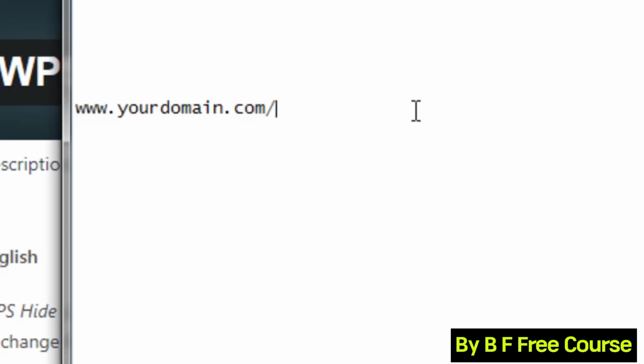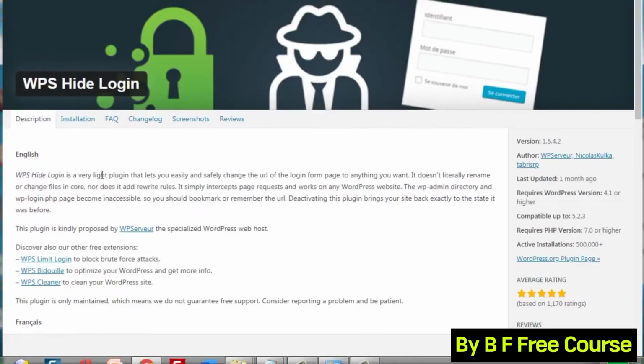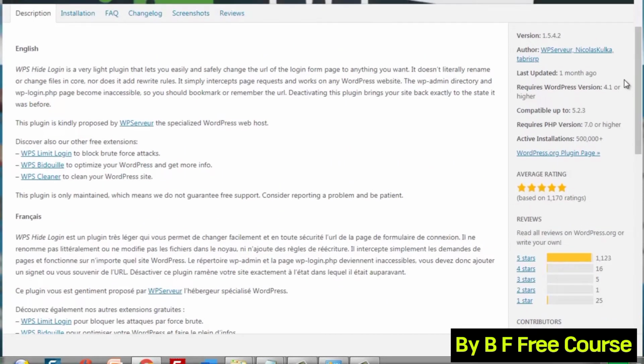So in essence, what we can do, let's say we have a blog about scuba diving. So we can say something like scuba diving, something like that. And that's it. It's as simple as that. So now what we need to do is get a plugin that does that. There are many different plugins that can do this, but one in particular, WPS Hide Login, it's free. You don't have to invest any money. You can do it with this. This is a really good plugin to use.